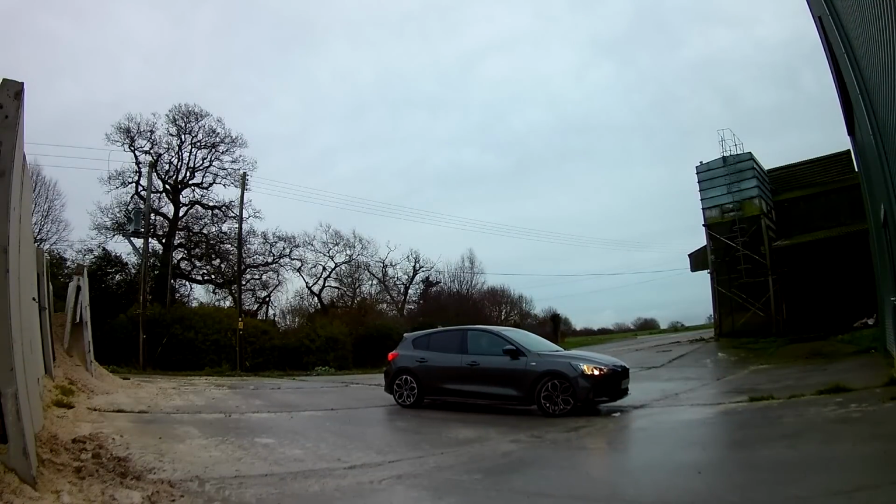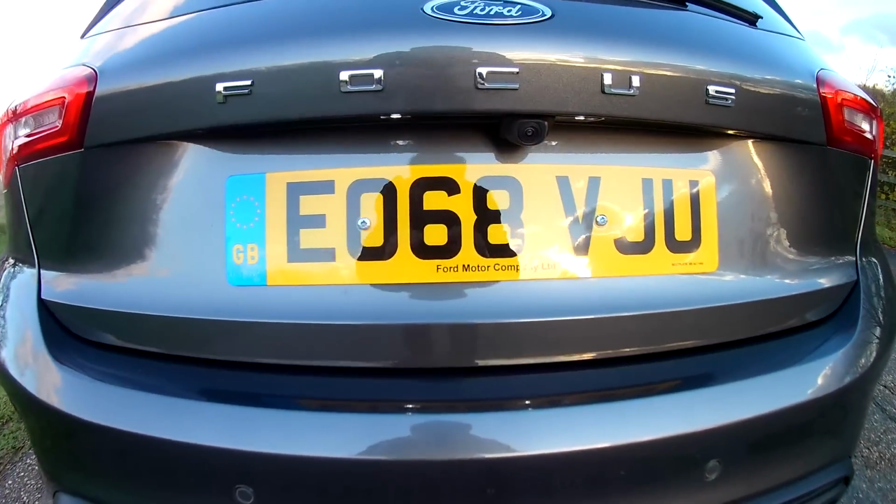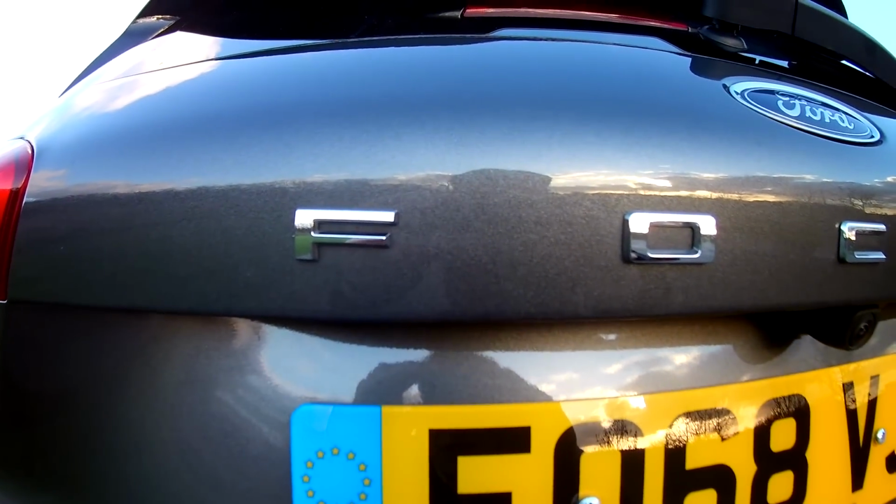Yep, that's it. Another problem, which is probably just on this Focus, is that the F letter on the Focus is wonky. It's hard to see, but once you've seen it, you can't unsee it, and it really does bug me. What I say about this car is if anyone wants to steal it, it's going to be hard, unless they've stolen one before, which will be easy. But if you've got keyless start, you have to find the start button, like, where's the button? Which can be a good thing, and here's why.